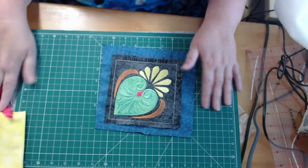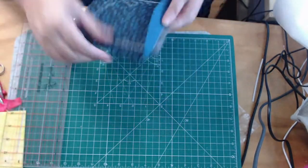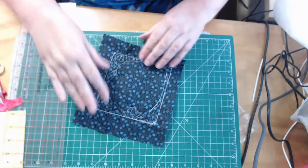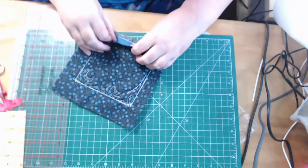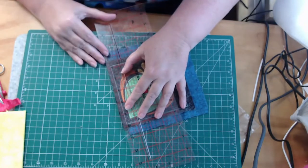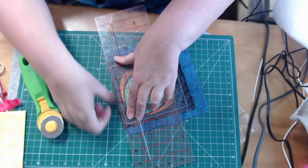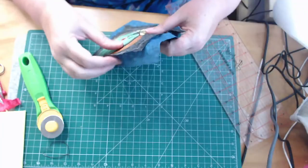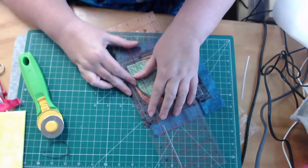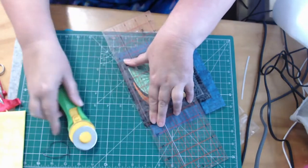So that's my block, and then I'm going to come through and I want to take the bulk. So we want to leave the bulk on the back, but then I just want to trim each block so that it's a nice quarter inch. And there is a YouTube video of me showing you how to do the joining of the blocks.